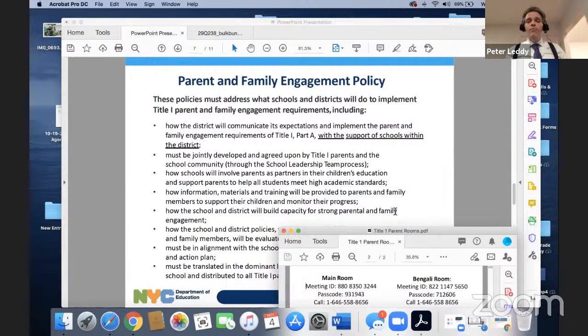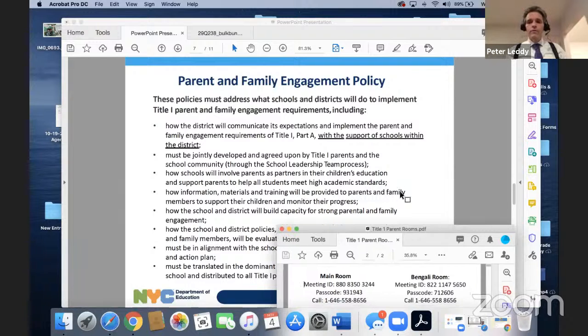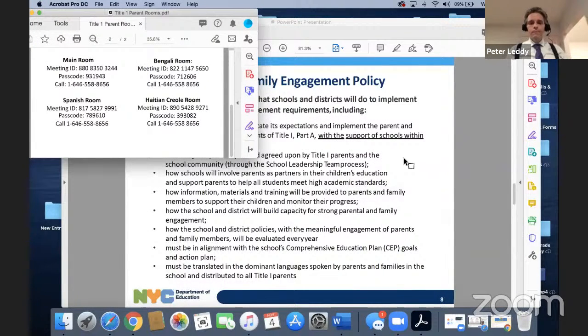How schools will involve parents as partners in their children's education and support parents to help all students meet high academic standards. That's the first part of why we're here. How information, materials, and training will be provided to parents and family members to support their children and monitor their progress. We're going to talk a little bit more about that in the next slide. How the school and district will build capacity for strong parental and family engagement. How the school and district policies with the meaningful engagement of parents and family members will be evaluated every year.